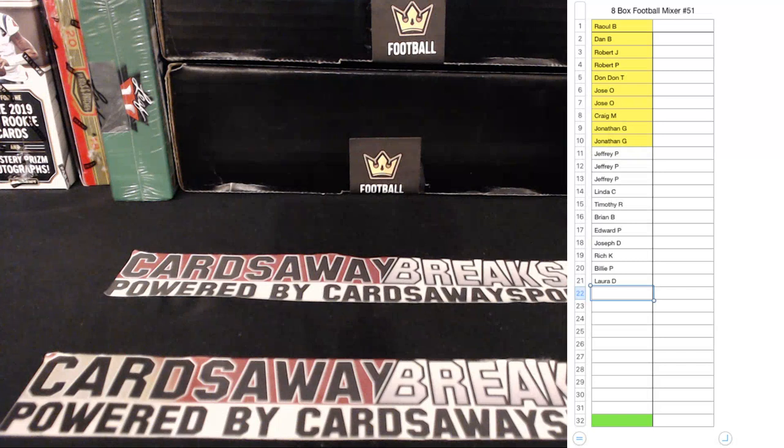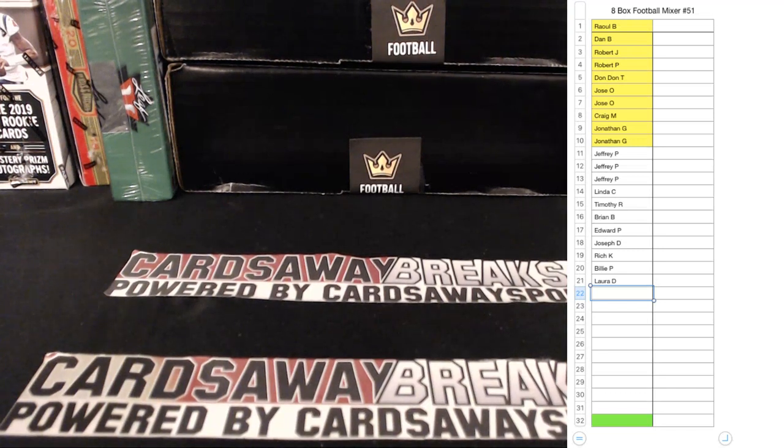3, 6, 9. How's everybody doing? Holy Kyler Murray, 5'10". Who would have thought? There's no way he started growing that hair out or something. I still don't believe it. He looks like a Thump Thump from Spy Kids. Come on. Gotta be kidding me.